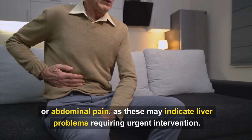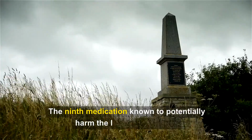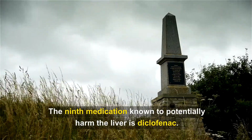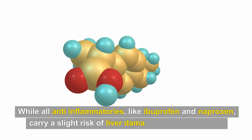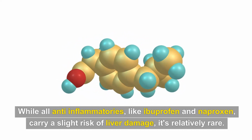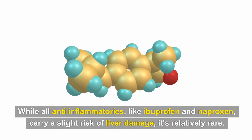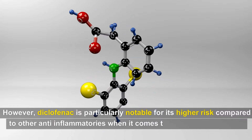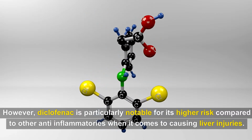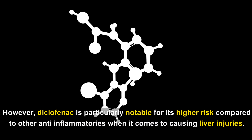The ninth medication known to potentially harm the liver is diclofenac. While all anti-inflammatories, like ibuprofen and naproxen, carry a slight risk of liver damage, it's relatively rare. However, diclofenac is particularly notable for its higher risk compared to other anti-inflammatories when it comes to causing liver injuries.